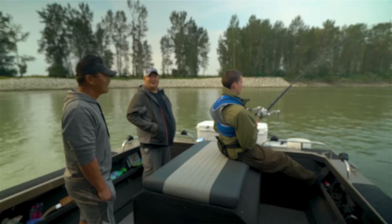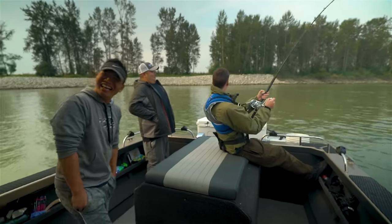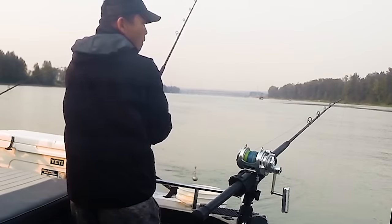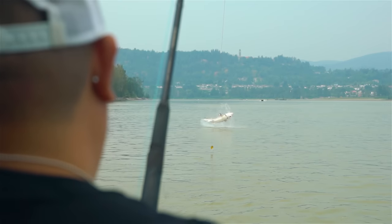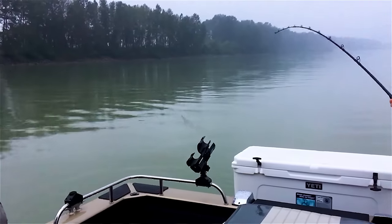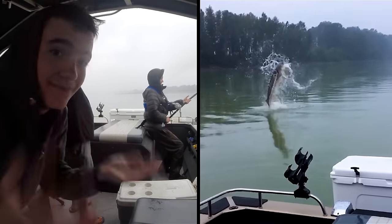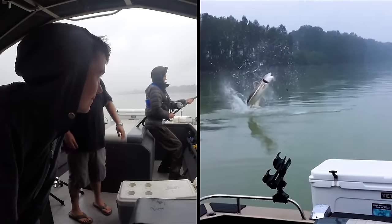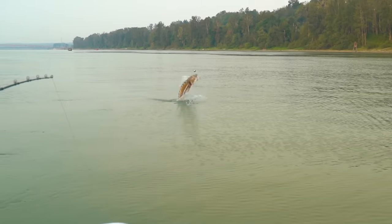Oh, he's fooling me. No. Dude, tell me, so I'll suck it in. This type of fishing, I love how it jumps so close. I don't know what to say. It just keeps surprising you. It's a baby!